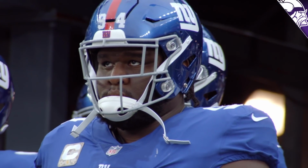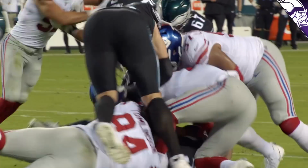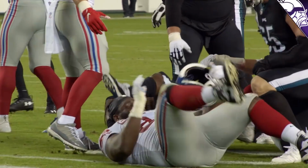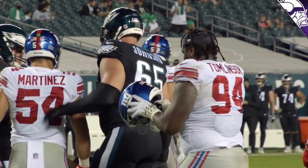The Minnesota Vikings made a huge splash in free agency, bringing in defensive tackle Dalvin Tomlinson from the New York Giants. The Vikings were able to lure him into Minnesota with a 2-year, $22 million contract. Really, let's face it, to come in and help shore up that defensive line and stop the run. However, Dalvin Tomlinson, in his interview, mentioned he likes to get after the quarterback.